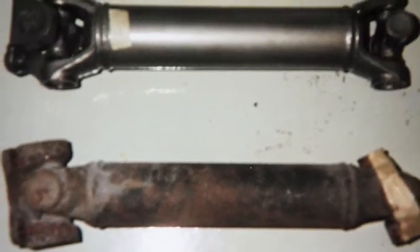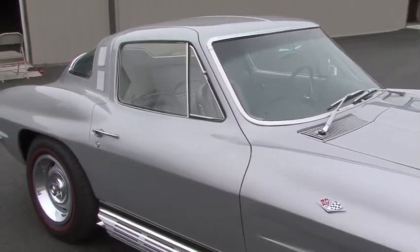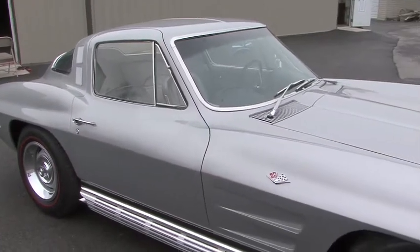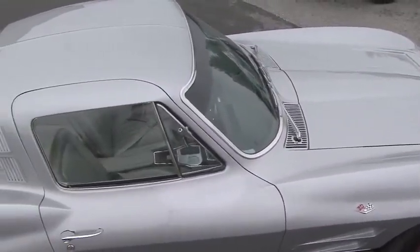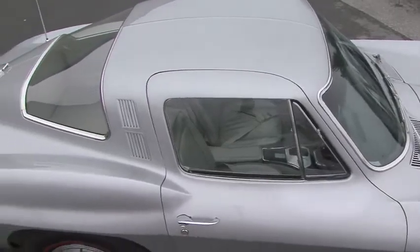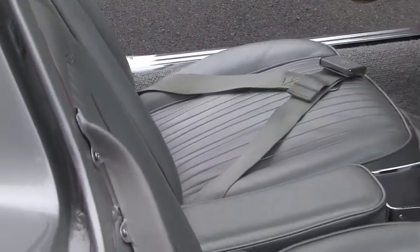The more we got into the car, the more we realized how original it was. So each part was cleaned up, the glass bead machine, an assembly manual was purchased, the same type of manual that the original builders of the car would use on the assembly line, and it was put together as close as possible, like the day it was built in 1964. The silver interior with the silver exterior was extremely rare. There was only like 200 examples of that built.